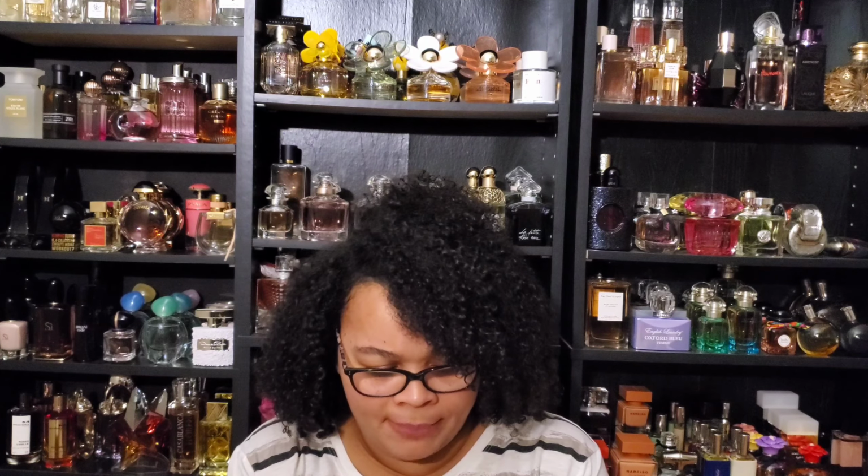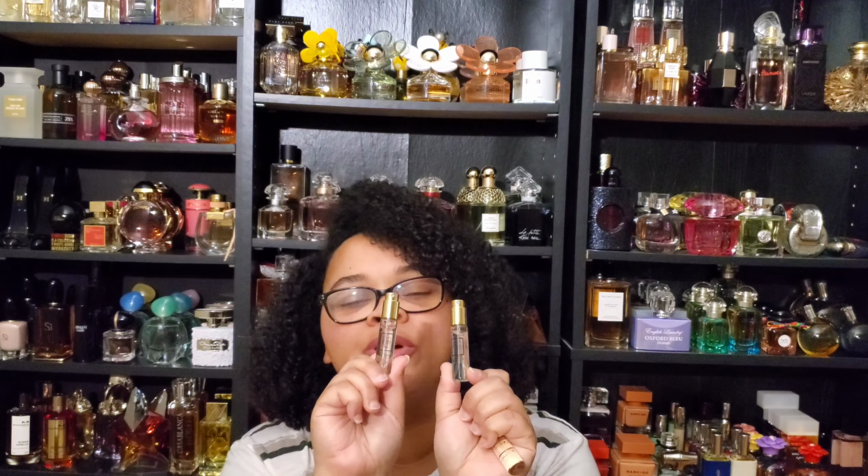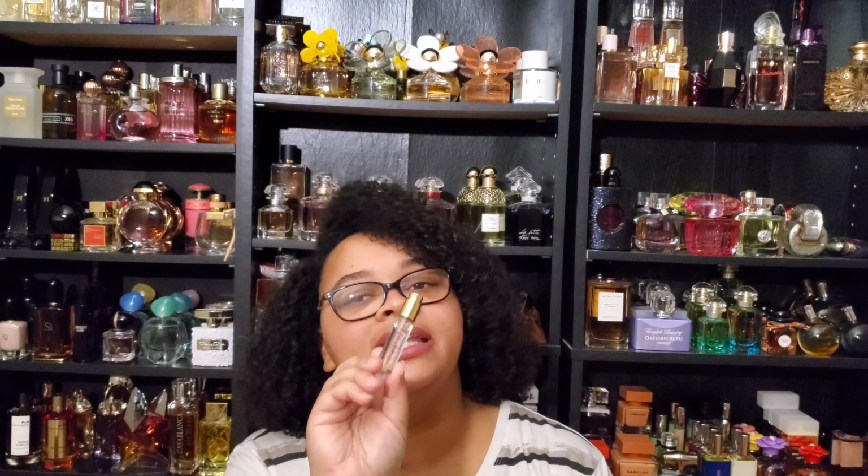Moving right along, two of these are the same. Okay, these are from the house of Sylvain Delacourte. I've talked about this house before. These two little small ones are Smeraldo. That name is hilarious. And this one is Lily Lang. Yeah, Lily Lang. I love these fragrances. These are fresh, crisp, beautiful citrus fragrances that I just adore.